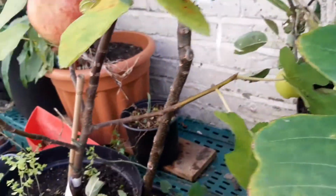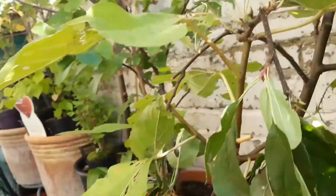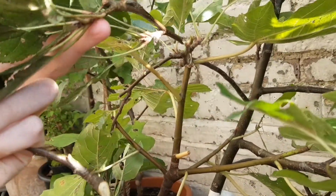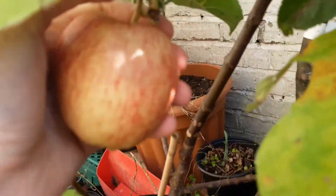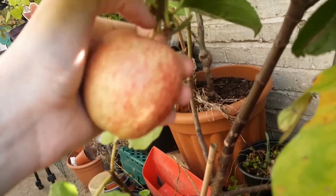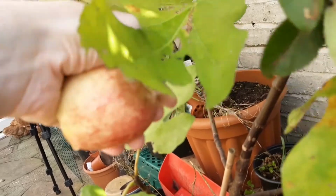But also, it did damage the tree. There have been some branches like these which just snapped, which is a bit of a shame because they might have fruited. So I'm going to pick these last 2 apples because even if they're not ripe yet, they're not going to do very well now that they're bruised.